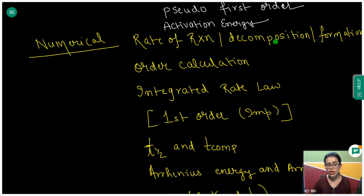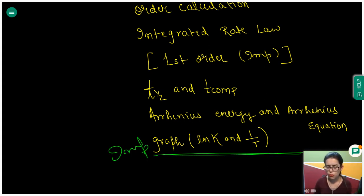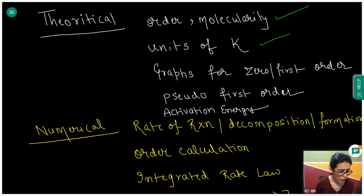Numerical from rate of reaction, rate of decomposition, rate of formation, order calculation, integrated rate law, calculation of t half, t completion, Arrhenius energy and Arrhenius equation graph. This graph is very important. Again, this year, this graph is also very important, right? So all these are theoretical topic. Sanchana, I'm going to guide you about that. Don't worry. So all these are theoretical and numerical topics from chemical kinetics.